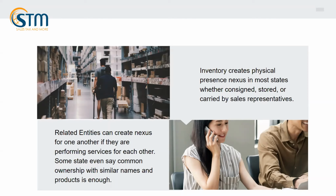Other states say they have to be performing services for each other. And when I'm talking to companies or accountants, they often say, oh no, they're not performing services for one another. So my follow-up question is, are they being operated independently? And the answer is yes, until I start looking at some of their books and records, and lo and behold, they're doing journal entries to move inventory from one company to another. That's not separately operated companies. I mean, you've got to have actual sales transactions. So be careful if you're creating related entities in order to avoid creating nexus.